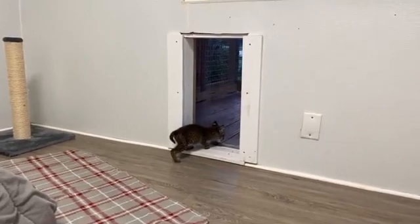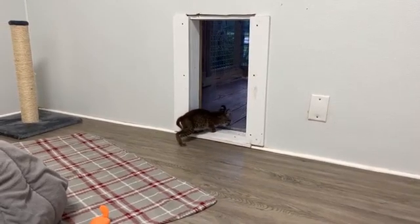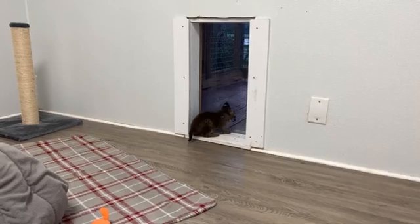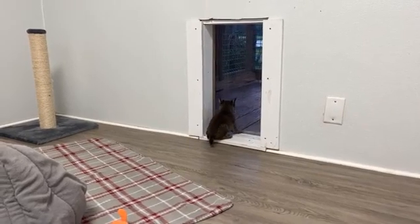So we can see he's a little skinny. And you can tell his belly is pretty rounded. So he's most likely got an infestation of worms. His first instinct was to go to the door outside.